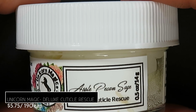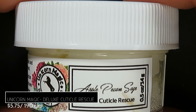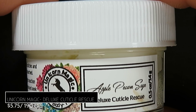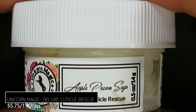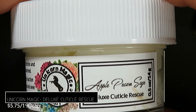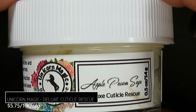Next up, I have an IPU item for you. This one is from Unicorn Magic, and they're bringing us their Deluxe Cuticle Rescue in the scent Apple Pecan Sage. This one's inspired by Cornish pixies from the Harry Potter movie. The price is going to be $5.75 for a half-ounce jar, and there will be a 190 cap. And let me say, I think that is a fantastic deal.